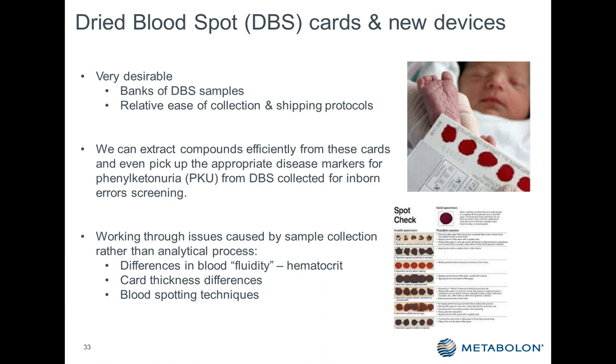So we're now doing a lot of research, having been able to show that we can actually analyze inborn errors of metabolism using blood spot cards. We're now looking to do our research on how we can control for the hematocrit and be able to analyze these samples as part of our typical process.